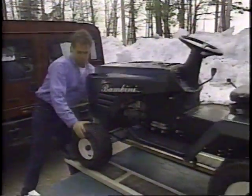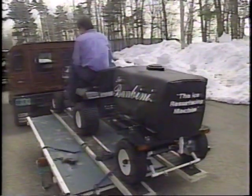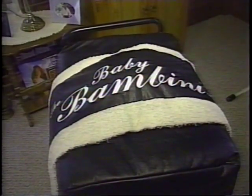The 50-gallon model is about $1,000. And for those of you who don't want to invest in the tractor, an additional charge, there is another member of the Bambini family. This is the baby Bambini. It's a 30-gallon walk-behind model, or a skate-behind. You just pull it around.